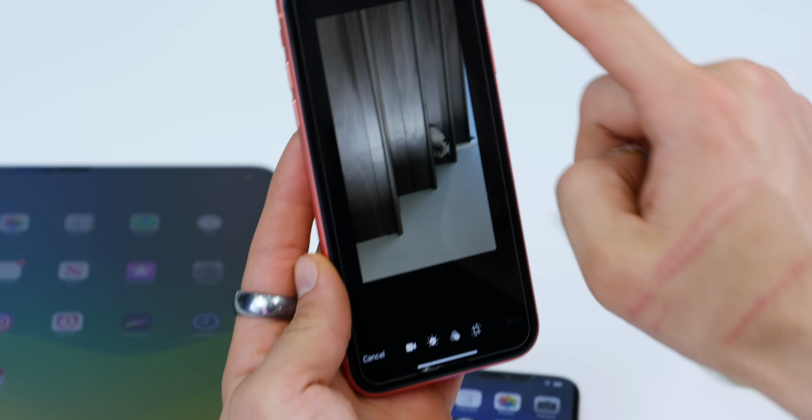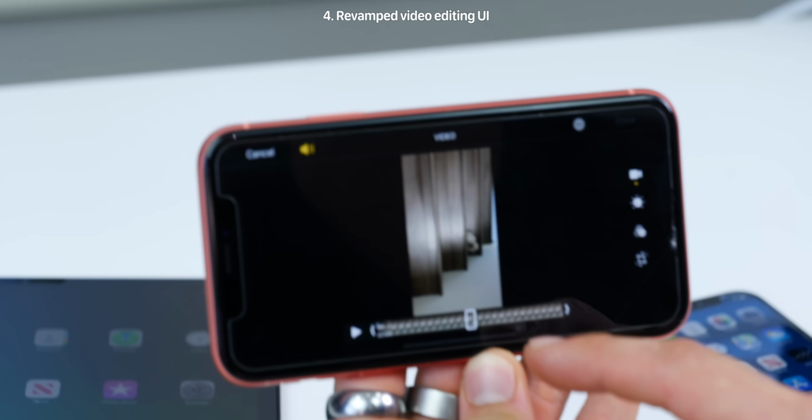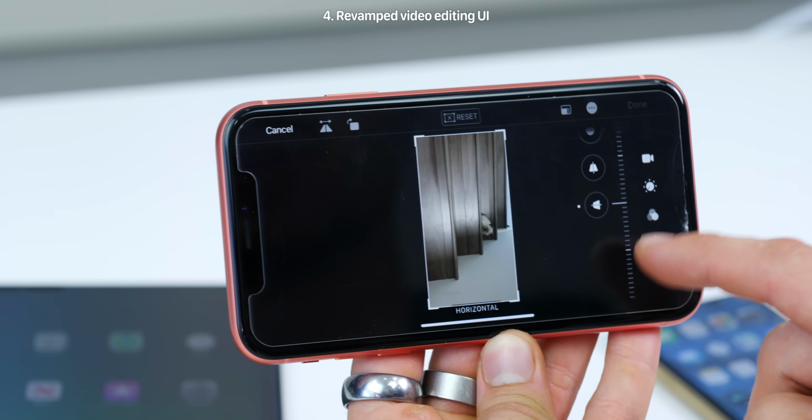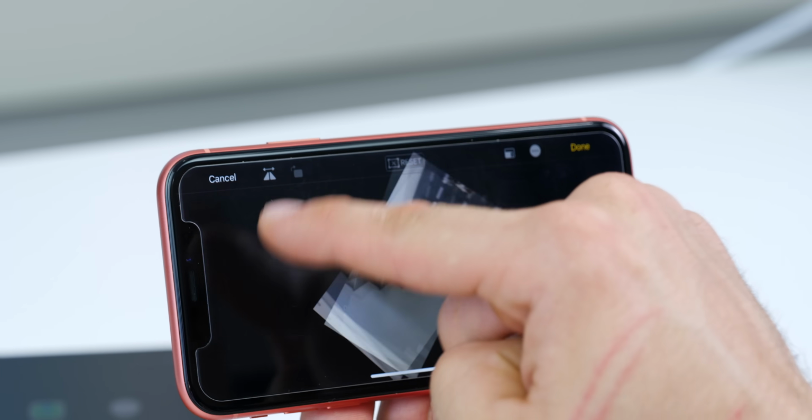And this is especially apparent when using the new editing feature. By the way, this is a pretty big one. So Apple has given us the ability to rotate photos, to crop them, or video actually. You can go ahead and flip those, rotate them.